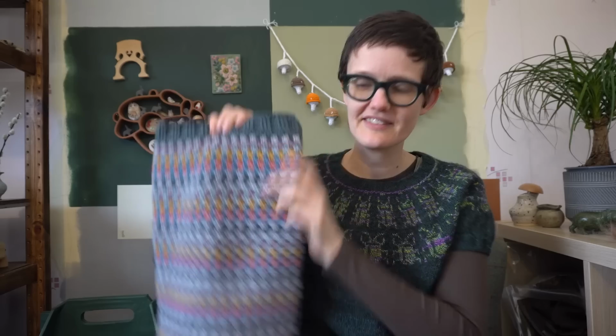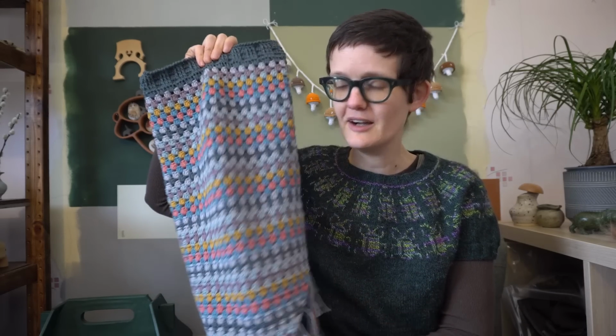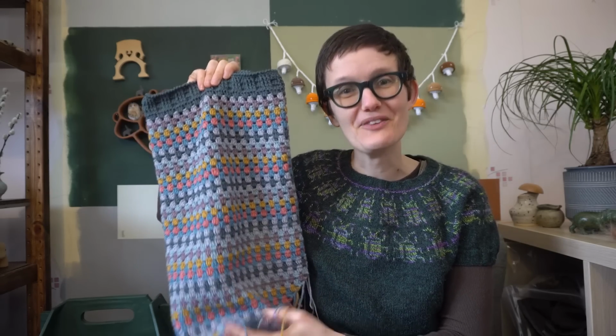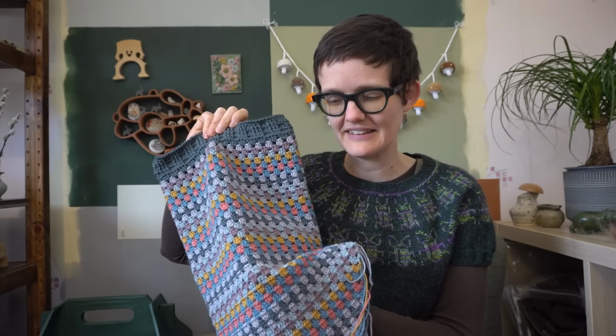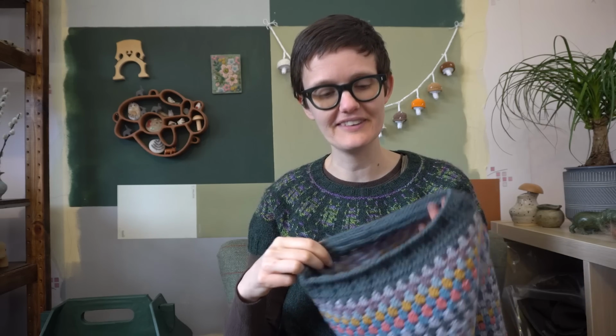And I have another almost finished project to share with you that I've been stalling on because it's at about 95%. You may remember from the last episode this cowl that I was knitting as a gift for my friend. Did I say knitting? I meant crocheting. This cowl I was crocheting as a gift for my friend. The pattern is called the Leah Cowl by Knotsosquare Crochet and was requested by my friend.